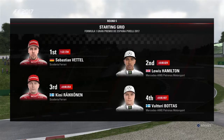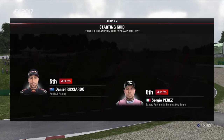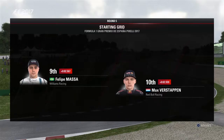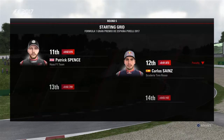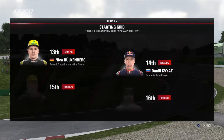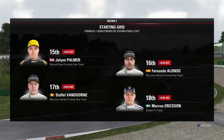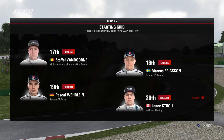Looking down the rest of the grid, we have Raikkonen, Bottas, Daniel Ricciardo, and Perez, Grosjean, Ocon, Massa, and Max Verstappen. A Haas, Sainz, Nico Hülkenberg, and Kvyat, Palmer, Alonso, Stoffel Vandoorne, and Marcus Ericsson. Wehrlein and Lance Stroll rounds off the grid. And now it's time to head down to the track.